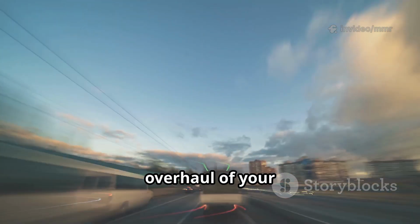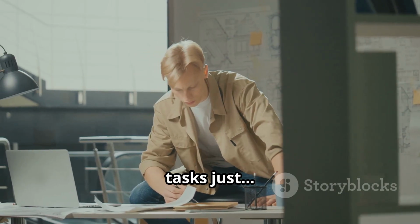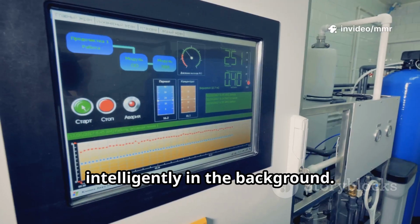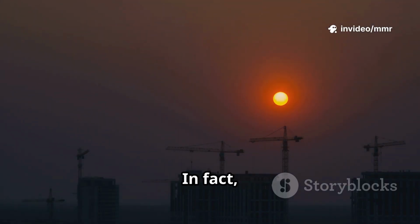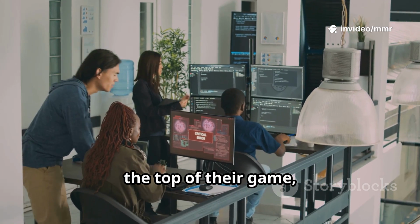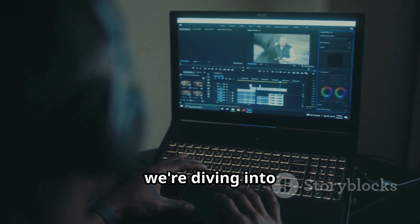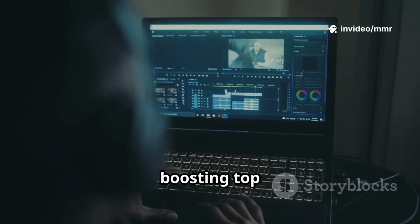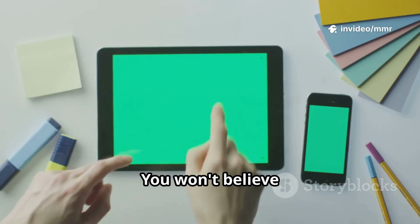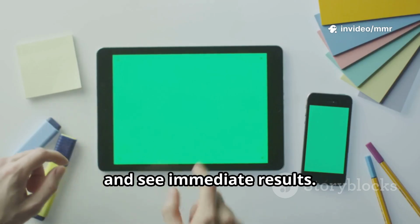I mean a complete overhaul of your daily grind, where the tedious, time-consuming tasks just disappear, handled intelligently in the background. It's a pretty compelling future, and honestly, it's closer than you think. In fact, for many people at the top of their game, that future is already here. Forget old productivity hacks. We're diving into 7 cutting-edge AI workflows that are secretly boosting top performers' output. You won't believe how simple it is to integrate these into your daily routine and see immediate results.